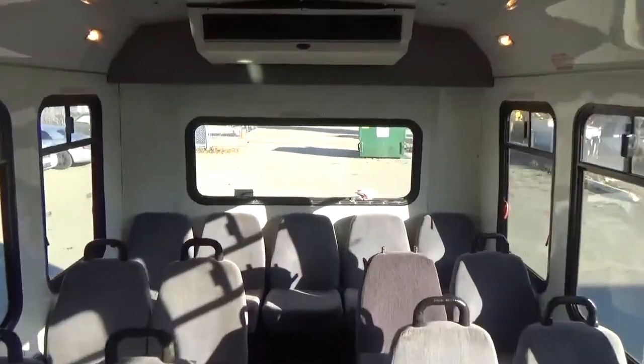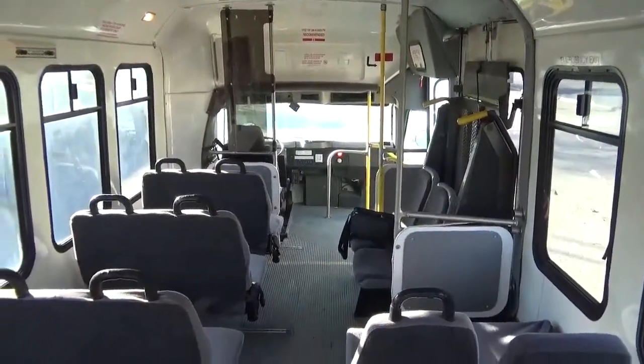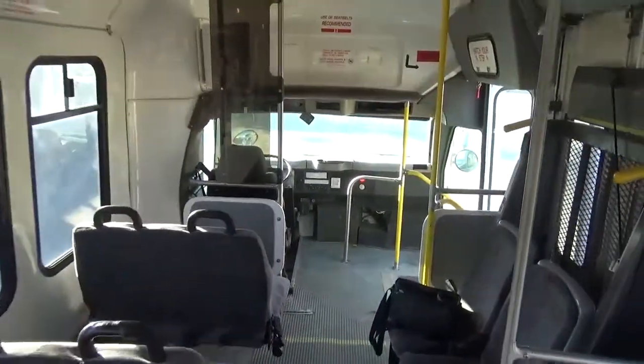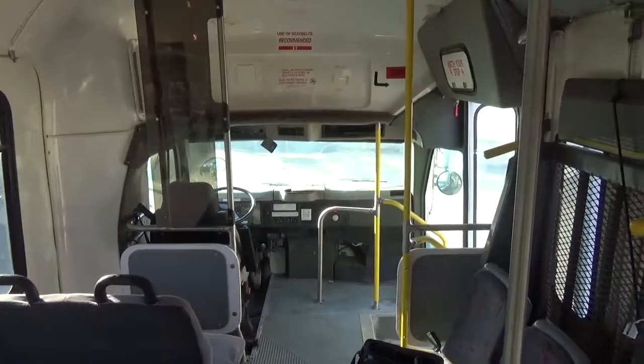Overall, on a scale of 1 to 10, I'd probably give this bus about a 6 or a 7 because it isn't completely functional. It's just a little bit older, but for its age, it's in very, very good condition. I think that's about all I can tell you about it.